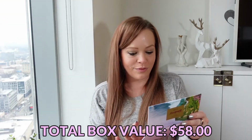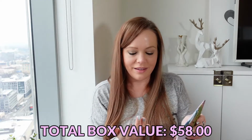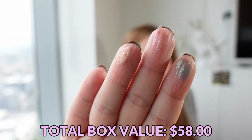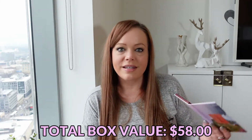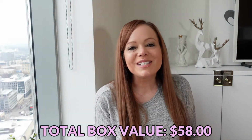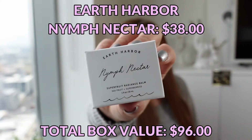The colors are pretty. Let's see. Oh, and they're super pigmented. Okay. This should be good. This was just a light touch with my fingers, and there definitely is some color payoff. I was gonna swatch them, but it looks like I don't need to because there is color in these shadows. Good to know. Next we have Earth Harbor Nymph Nectar Superfruit Radiance Balm.